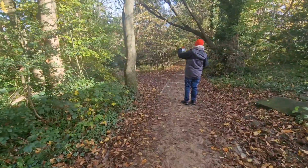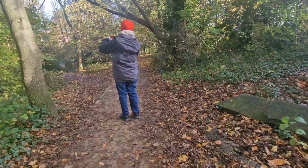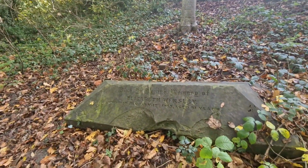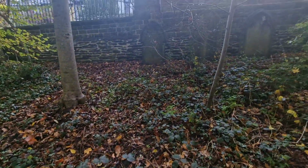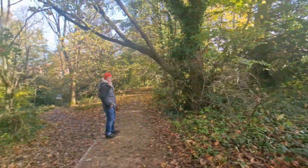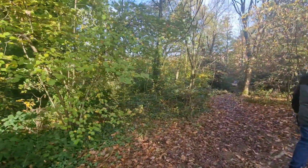More like a park these days, this place, but every now and again you get a couple of scattered gravestones. Elizabeth Worsley. And then a couple up against the wall there, look. But it's not a bad park, to be honest.